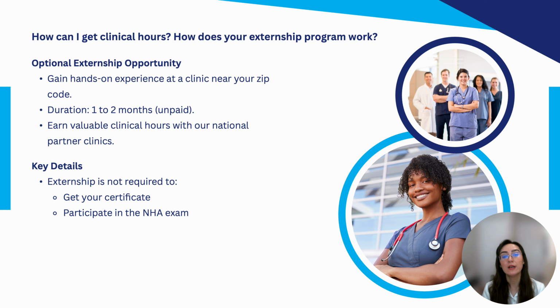And also, we give you the option to register for the NHA exam, and we cover the fee for the exam. So if you want to go and register for NHA yourself, the cost is $120. But our institute, we are here to make sure that you are successful. So in the tuition that you are paying, that is also included: if you want to sit for the NHA exam, we register you in the exam, we pay the fee, and you just show up to the exam.